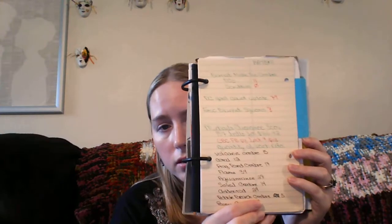The next section has a smaller Post-it tab, but that's just because I don't use this section that often, but I still want it. It's where I make my notes from my knitting podcasts. So I just filmed Knitting All the Podcasts episode number 8. So I keep a little bit of paper in here so that I can make notes on what I want to talk about in each podcast.